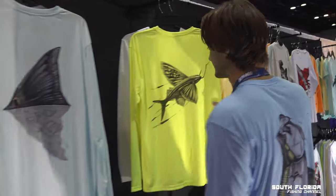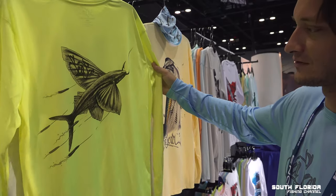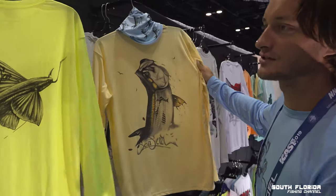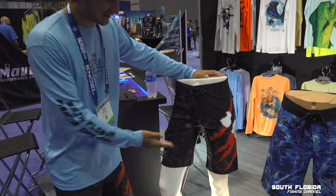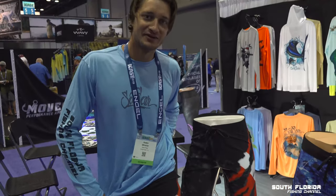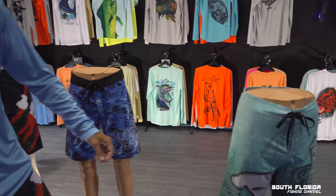This one is super interesting, a flying fish. We always see these flying fish, so you can actually have one on a shirt now. And the tarpon, for all you tarpon fishers. There's also bathing suits, like this one, which I really like. I'm actually wearing this one. I think the mannequin looks better though, wearing it. We got the water camo, the hammerhead shark.